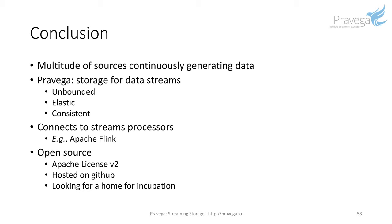The project is open source, under Apache License V2 at the moment. It's hosted on GitHub, and we are looking for a home for incubation. So we are looking at our options for incubation at this time.